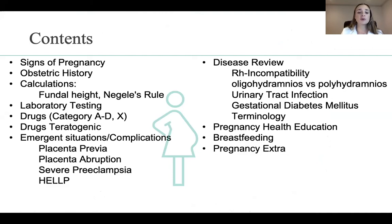We're going to discuss emergent situations and complications such as placenta previa, placental abruption, severe preeclampsia, and HELLP. We're also going to discuss disease review such as Rh incompatibility, oligohydramnios versus polyhydramnios, urinary tract infection, which is a very big topic, gestational diabetes mellitus, and terminology related to pregnancy. We're going to finish it off by talking about pregnancy health education, breastfeeding, and extra pregnancy stuff.